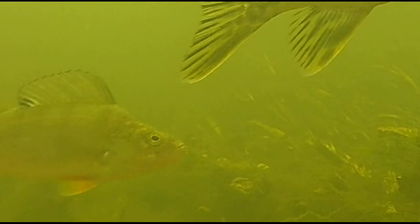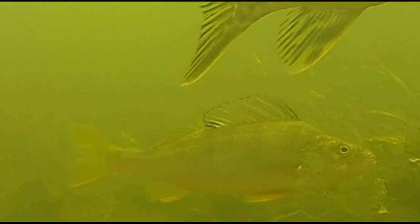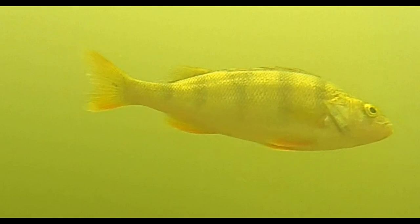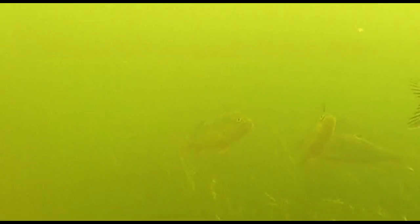Minnows, gudgeon and roach are all prey species, and one of their most common predators is the perch. With their striped camouflage, large eyes and even larger mouths, the perch hides amongst aquatic vegetation, ambushing not only smaller fish, but also invertebrates, amphibians and sometimes even small mammals.